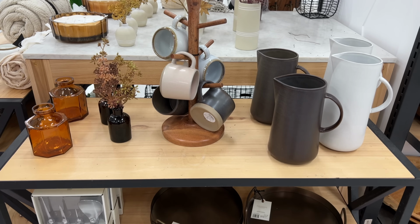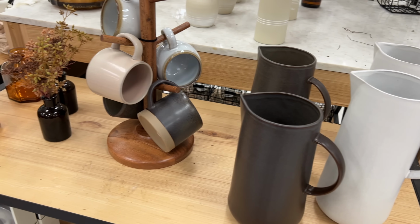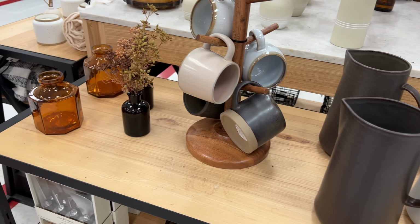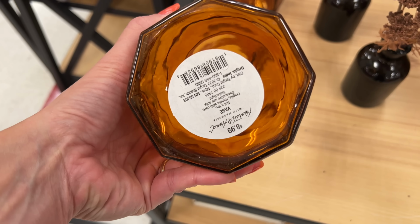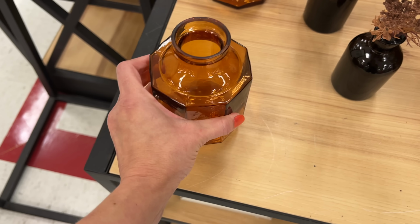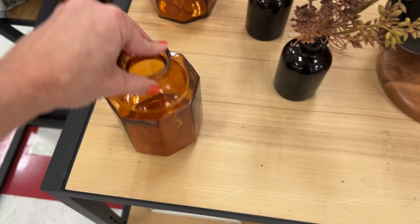Rounding the corner, this is more of their kitchenware and entertaining section. Now, one of the pieces that I was super excited to check out are these octagon shaped amber glass vases. As you see, I'm only getting a glimpse of the small one for $9, and then they have a medium and large that are priced at $13 and $25. But I definitely have these on my wish list to pick up in the future.